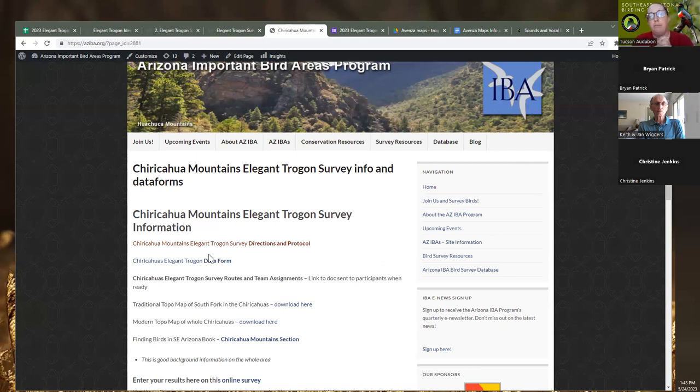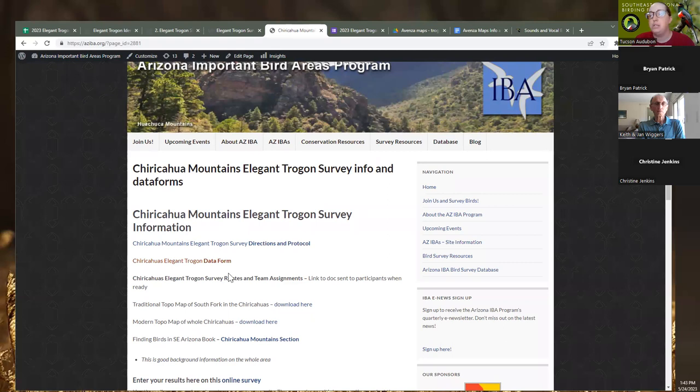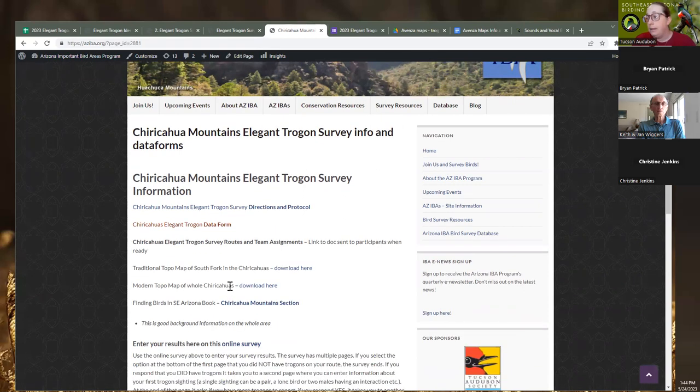We get this a lot in South Fork, where you can look at the data forms and see, just from the times and directions that people record, a trogon moving through multiple people's territories and moving back down. They do this especially if they're paired, they'll patrol the canyon. It's important to keep track of when and where. And that's why this data form, temporarily unavailable. What is wrong with my host? Okay, we'll figure that out. If there's still an issue here, when I send the email, I'll attach the PDFs directly. Okay. All right.